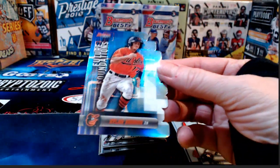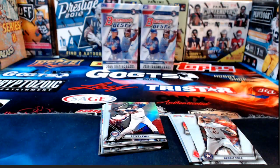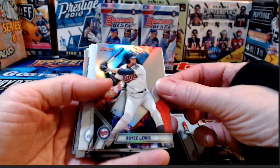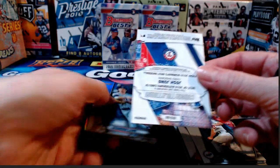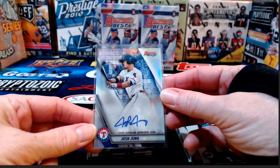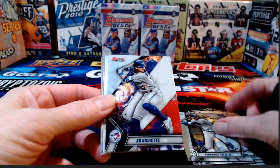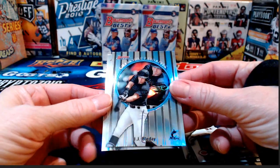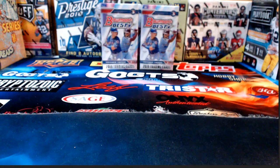Followed by another die cut Future Foundations. This one is headed to Baltimore. You've got, guess who? Rylan on that one too. Royce Lewis, refractor for the Twins. Power producers, Adley Rutschman for the Orioles. And the Rangers have an autograph, Josh Young. So Texas Rangers with a refractor autograph. Brandon Lowe, Tampa Bay Rays. What else have we got? Franchise favorites, J.J. Bleday, Marlins, and an Aaron Judge refractor for the New York Yankees.